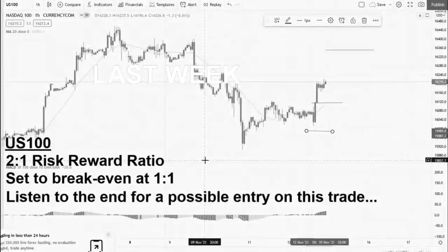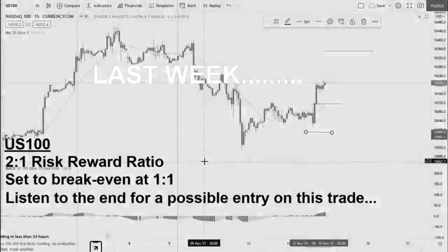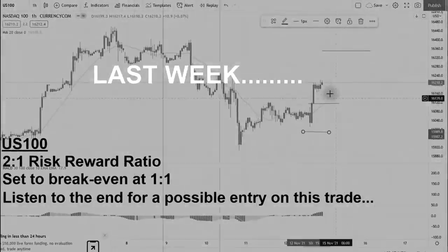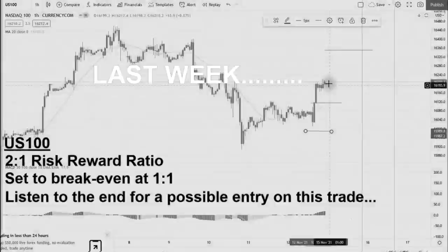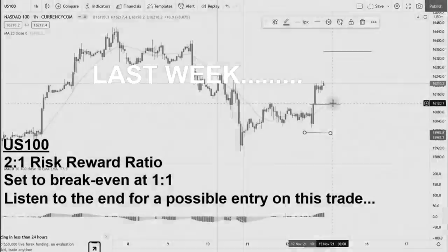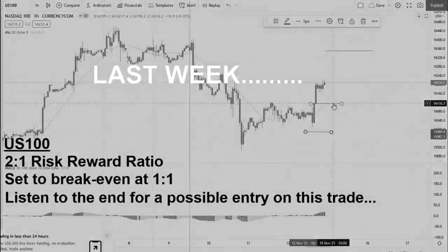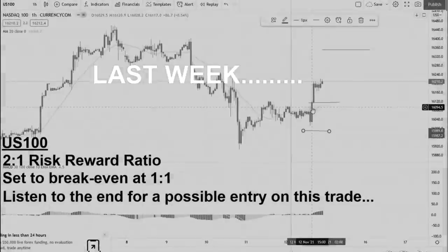But if I did, that would have been my entry and that would have been my take profit. If you haven't entered this, you could wait for a pullback to the entry point. There's a chance that that will happen. If it does, you could enter, if you haven't already, at around 16116 at the top of this candle on the 1 hour chart.